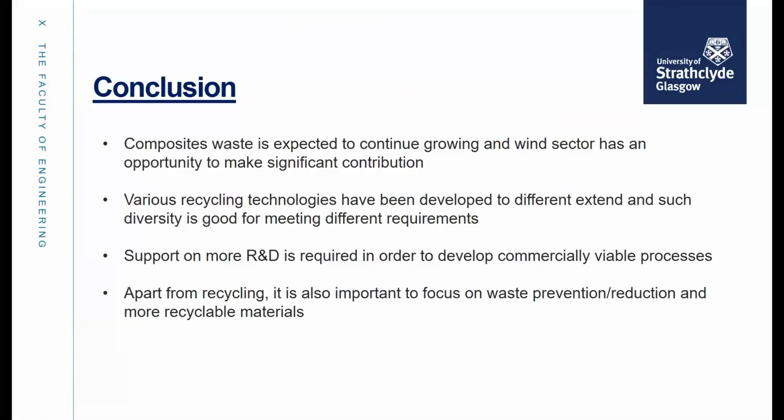So let me finish off by concluding some of the points I touched on. Composite waste is expected to continue growing, and the wind sector has an opportunity to make a significant contribution. There are various recycling technologies being developed to different degrees, and I think the diversity of these solutions is really good for meeting different requirements. There needs to be more support for R&D in order to develop all these different technologies to a commercially viable level. And the last point: apart from recycling, it is also important to focus on waste prevention and reduction, and also on developing more recyclable materials.